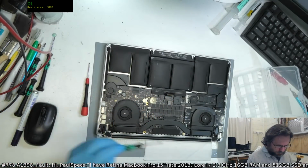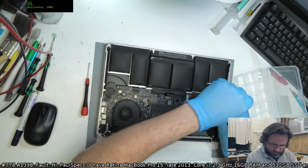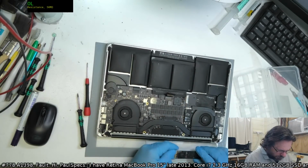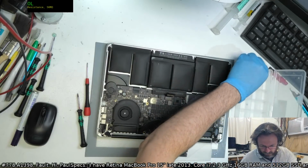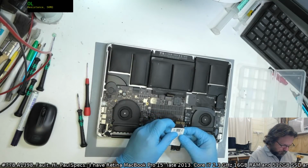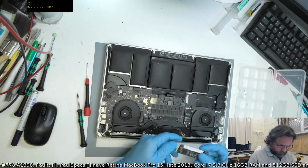It's funny, some boards you have no trouble identifying immediately, and other boards you second guess yourself everywhere. No, this is a 3787, this one. Okay. Yet another different one. So we could have VRM issues. Wouldn't be unusual.